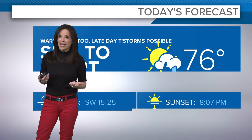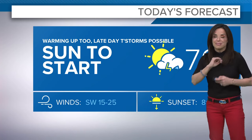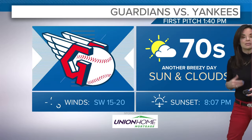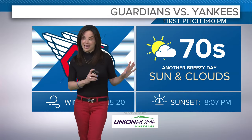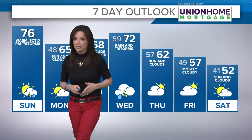So your local forecast as we head through today, 76 degrees, the high. We'll see some sun to start. We're going to be that beautifully warm 70s, and then we'll bring in the possibility of showers and thunderstorms. So as far as the Guardians game goes, first pitch is at 1:40, and that should be dry. Again, do anticipate the possibility of showers and storms later in the game.